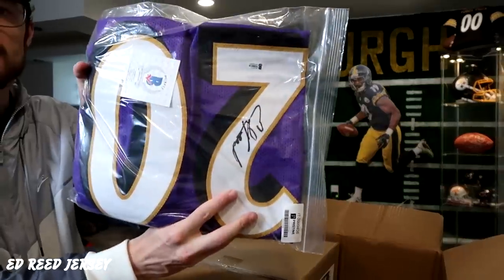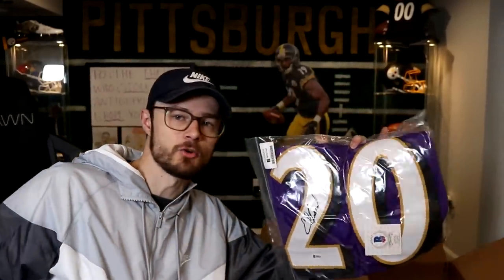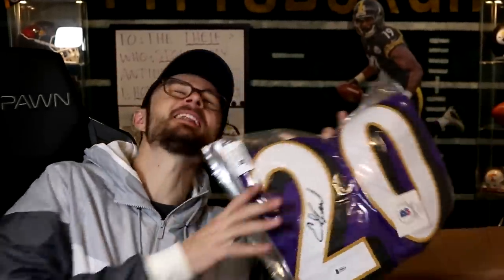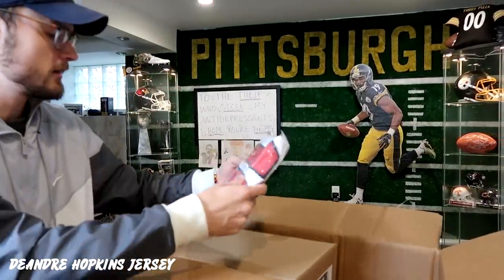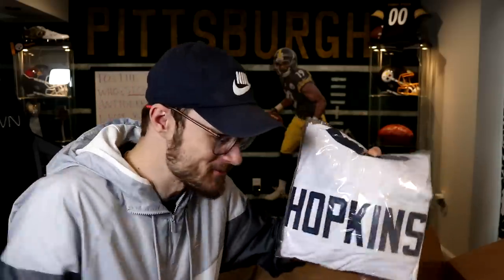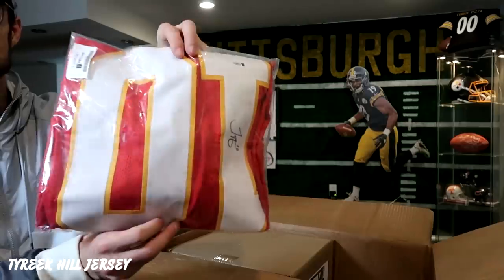We have an Ed Reed autograph here. Freaking love this dude. Now I'm gonna take it to my grave that Troy Polamalu might have been a tad bit better. Yeah, that probably just caused a war down in the comments, but I love Ed Reed, man. And then we have a number 10 here. Is that Hopkins? That's DeAndre Hopkins. And I'm just throwing it by like he's some random wide receiver. This is DeAndre Hopkins.